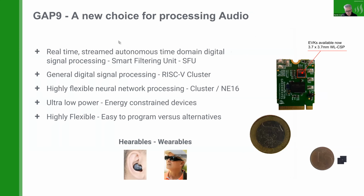So given these two things, the existing world in terms of an architecture and these new demands in terms of very high workloads plus low latency workloads, plus this need to be able to program these things in an easy and efficient way, we came up with this new architecture, this new device, which we call GAP9.